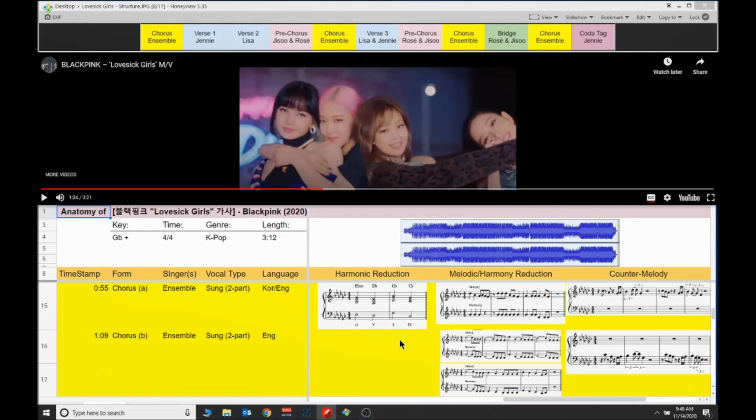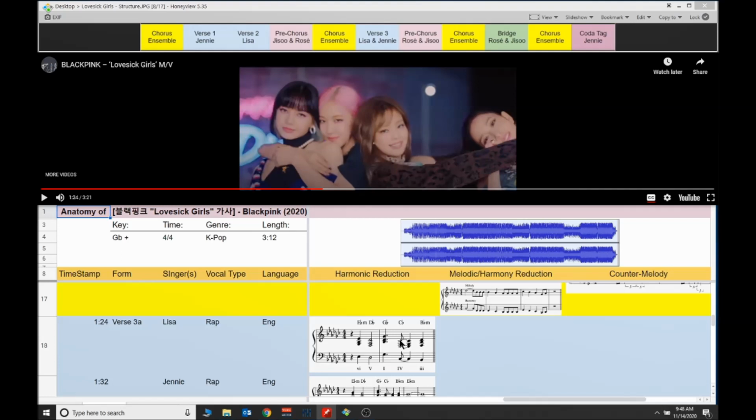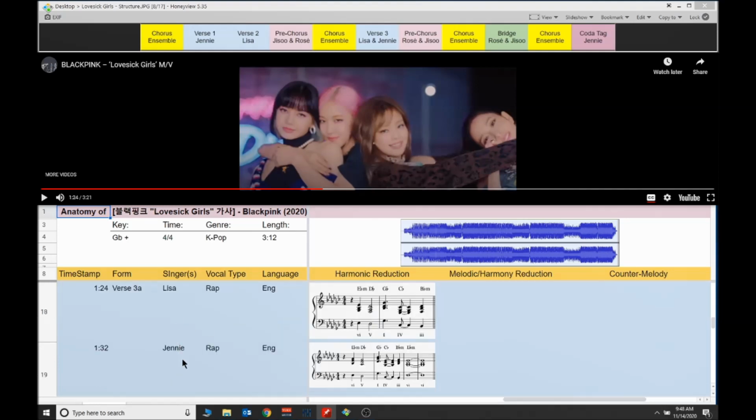Okay, that pre-chorus chorus is exceptionally well crafted, but how is it followed up? Verse 3 is split between Lisa and Jennie. Let's hear all 8 measures now.